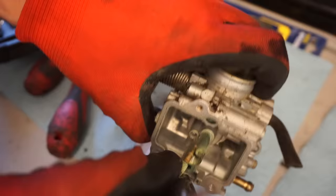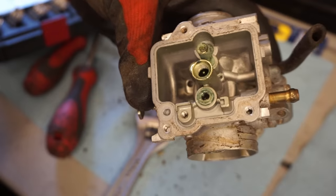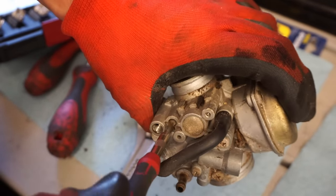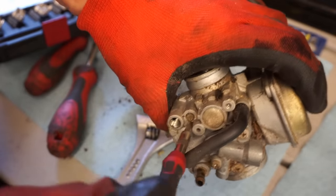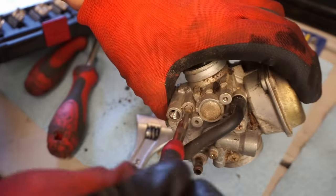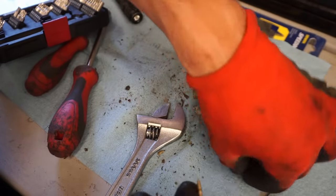This has to be clogged too. Oh yeah, that's a tiny pilot. That is definitely clogged. That little hole right there is clogged. There's a fuel screw right on the side right here. One, but 1.5 turns out on the fuel screw. Little spring in there.